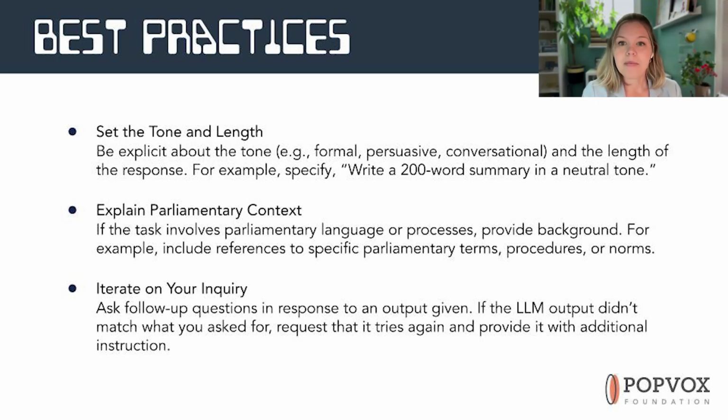So for example, putting in something like, I am an MP serving in the House of Representatives of X country and would like a summary reviewing the top 5 policy issues that were debated over the last calendar year. That prompt is going to be much more informative to get an answer back for you than simply asking it, what were the top 5 policy issues over the last year? If you use that second prompt, the LLM doesn't actually know the full context of what you're asking it to limit its search to focus on.